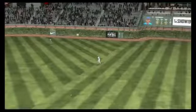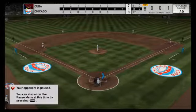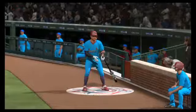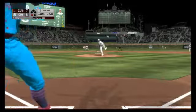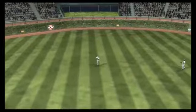Boone is there to put it away for out number 1. Hitter waiting, they'll go to their own left-hander out of the bullpen. Giancarlo Stanton will pinch hit here, and he's the potential tying run. High in the air out to center field. And that'll take care of the pinch hitter here for out number 2.